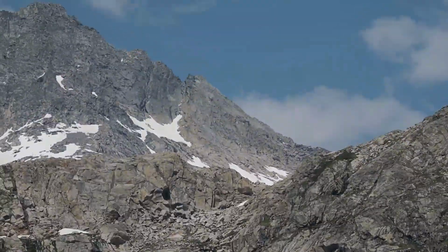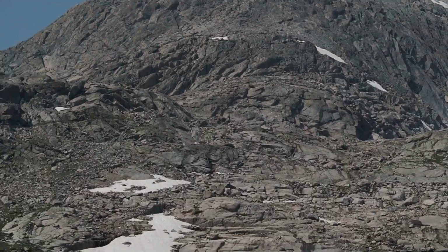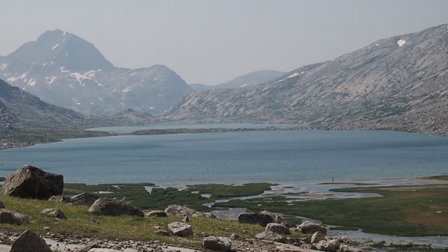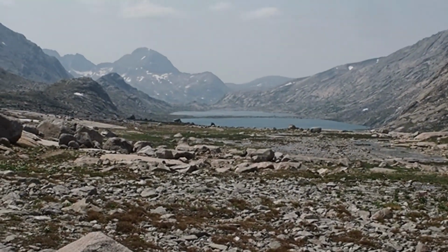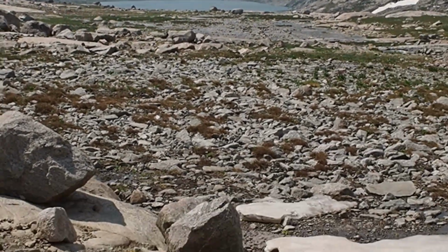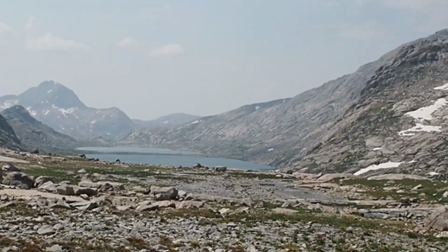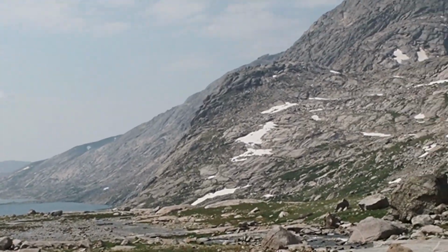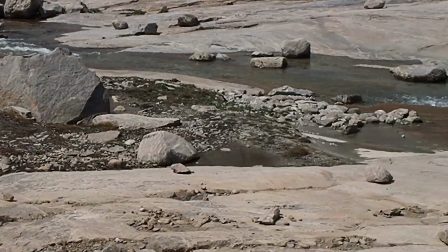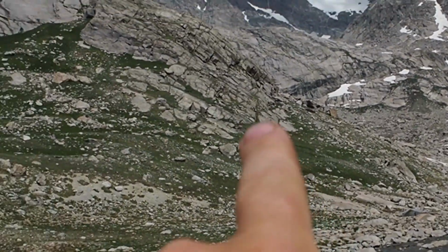This is the upper end of Titcomb. I'm going to go a little further yet though. There's looking back on the basin. Well, I'm not going to go far up Titcomb Basin. I was thinking about doing Bonnie Pass, but I think I'll save my legs for tomorrow. If I did that, it'd be about 2,000 feet elevation climb. I think there's another lake up here right behind this mountain.